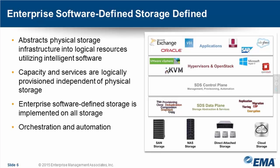I think for more production-type data, they're using, and I should say for public cloud, and then more with private clouds internal for that type of processing. So you have all these different storage types that exist out there, and what software-defined storage does is it takes all this physical storage infrastructure, and it abstracts all of that into a logical pool or pools of storage.